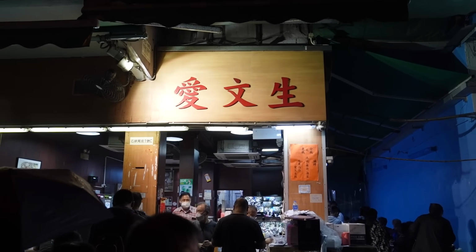We're currently waiting for a table at Dai Pai. There are so many people. It's super, super popular, and the wait time, we've been told, is probably up to an hour. We came at about 7 and it's already completely packed. It's a little bit like organized chaos.